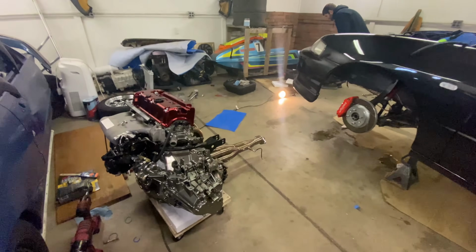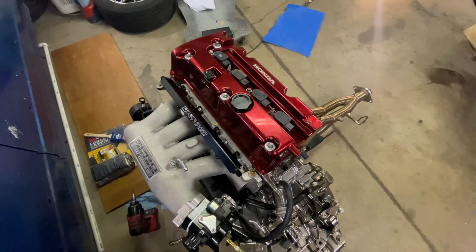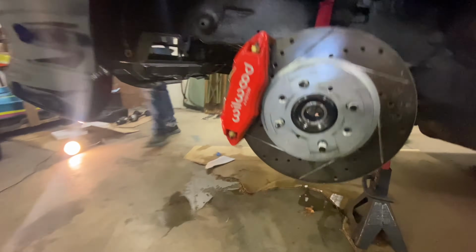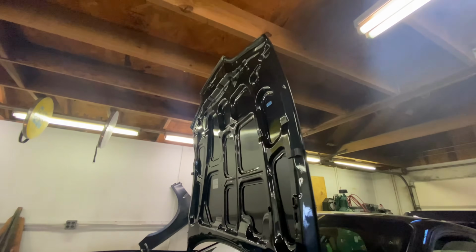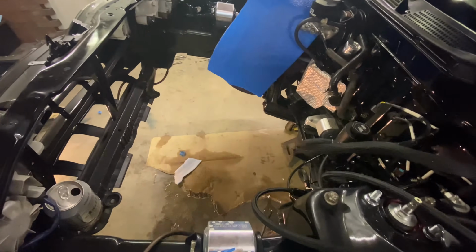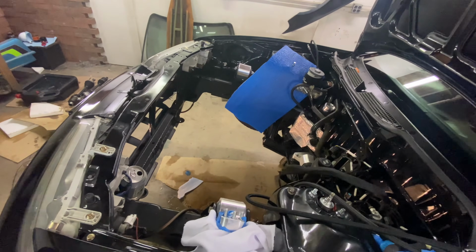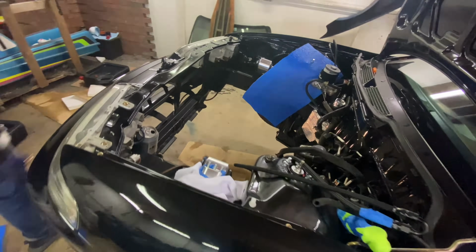Got it out, babe. Yup, we did it. Yep, it's back out of the car. Don't tell OSHA. It was pretty sketchy, not gonna lie. Man, it's so tall. The hood almost touched the ceiling. We weren't even paying attention to that. That was almost an oops. But we've got the motor out, and now we're gonna get this new one ready to put in.